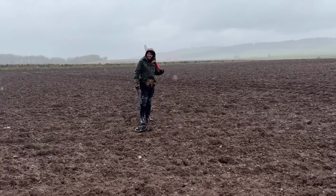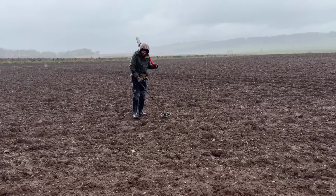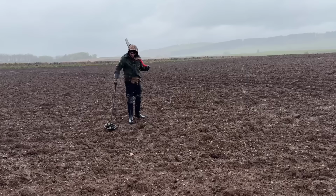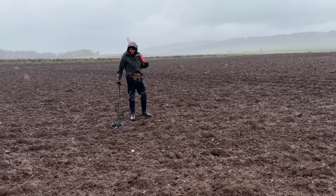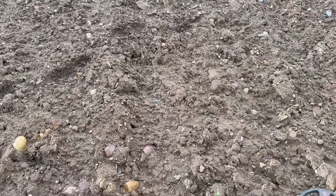Welcome to the beautiful fields of Perthshire. It is pouring with rain, but hopefully it's going to be a shower, so maybe it'll pass. It's all been a bit quiet.